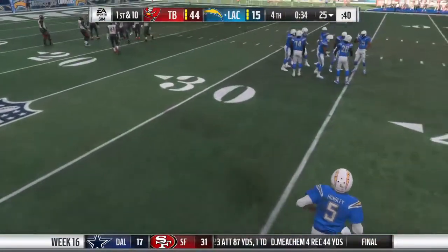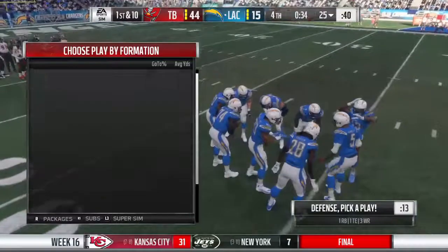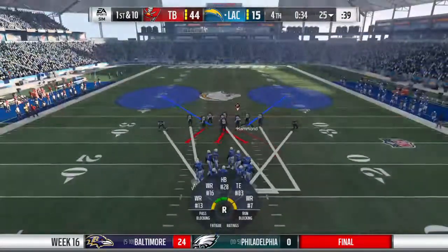And now out on the field, here comes Los Angeles. They're down big here late. I don't know. You just want one last drive here for pride? Some people like to do that.